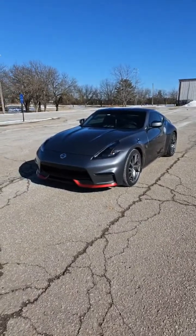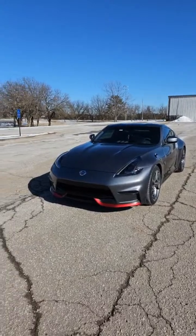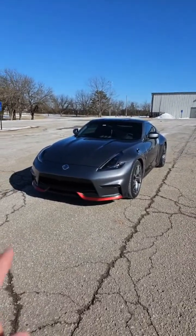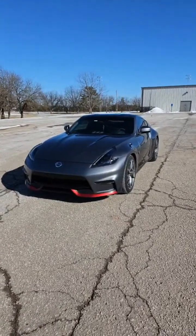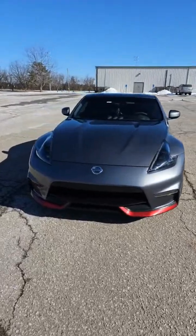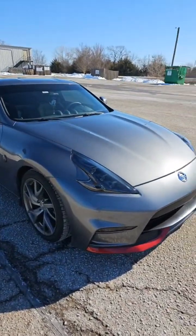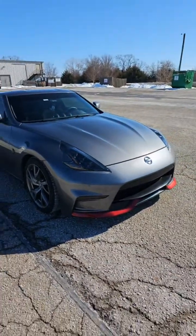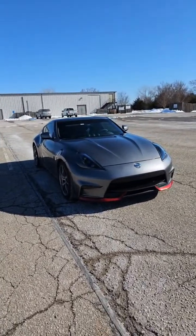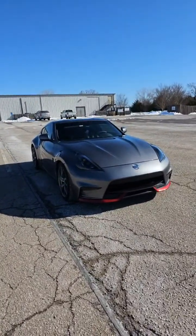Right now it is still kind of cold out. It's supposed to be warming up soon, but when it warms up more, especially in the spring and summer, I want to do more videos with this car for sure. But basically this car's been great. Honestly, I can't really see myself getting something different. But of course, if I have a child, I'm going to have to get something different, because that doesn't really work with a two-door sports car.